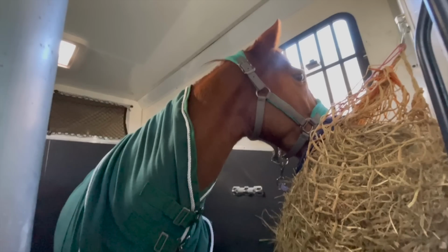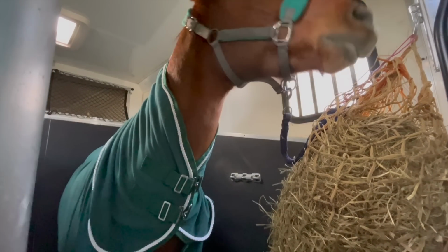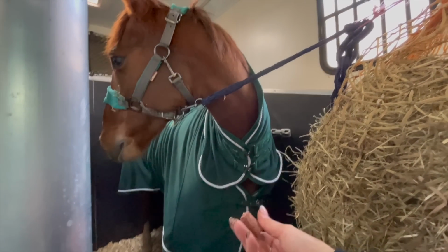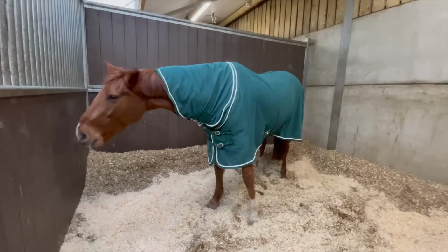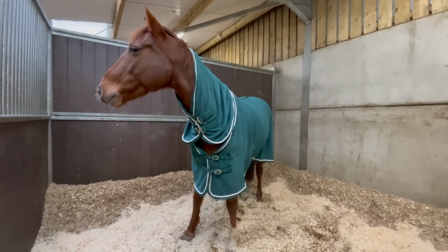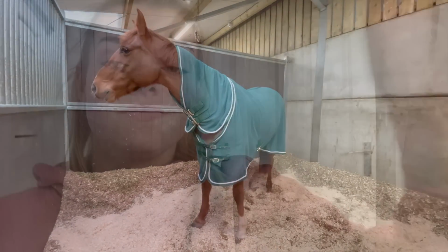I didn't really record it because I was quite emotional, but Snip travelled really well to the vets. She settled in really nicely. She wouldn't take treats off me in the box because she gets a bit anxious in the box. But when we got there, she settled into a stable straight away because she's such a good girl. And the handover was really easy. They were really reassuring. And then I just had to say goodbye to her and go home. Oh dear, I look as rough as I feel.